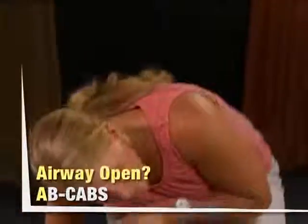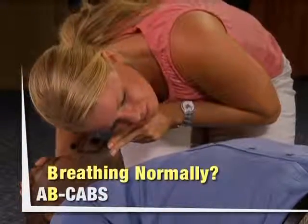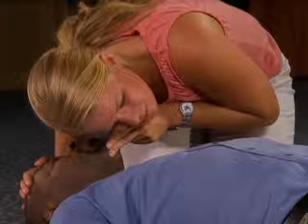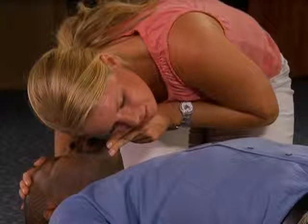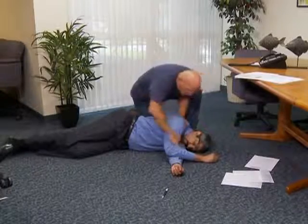When the patient's airway is open, check for normal breathing. To do this, look for chest movement and listen for breathing sounds. Also, with your ear next to his mouth, feel for expired air on your cheek. This check for normal breathing must be accomplished quickly. If the patient is not breathing normally, he needs CPR immediately.